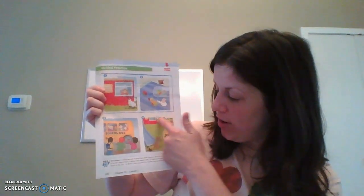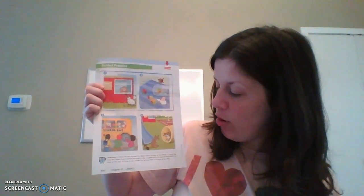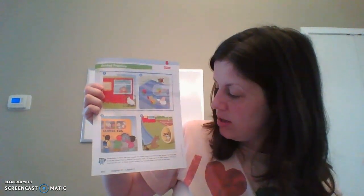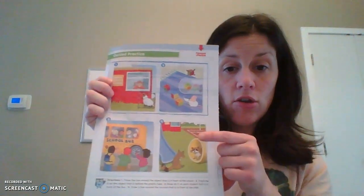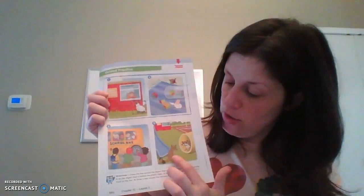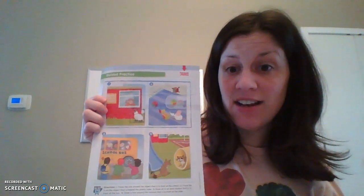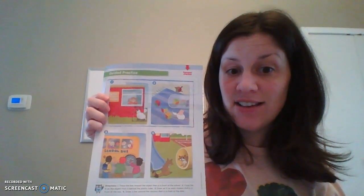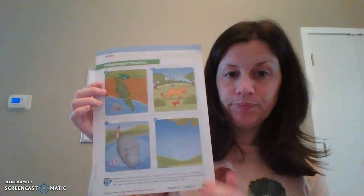Number 4, so right over here with our raccoons. Draw a box around the raccoon that is in front of the slide. So you're going to draw a box around one of these raccoons if it's in front of the slide. Got it? All right, so you can put that one to the side. And then we have our next page, which we have a couple different things on here.